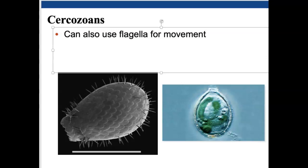So that's a little bit of a different feature than what we saw with the radiolarians and the foraminiferans. So flagella here. Location-wise, these guys are going to be found in terrestrial environments, but I'm working on my spelling here. They need to be in moist terrestrial environments.